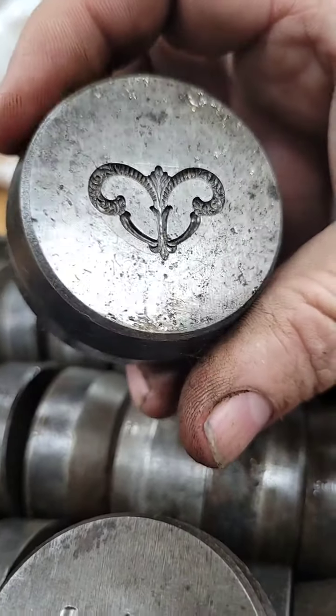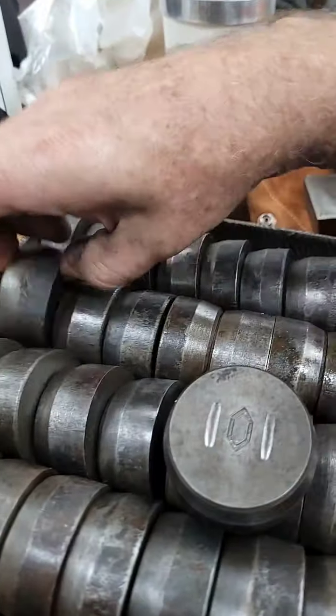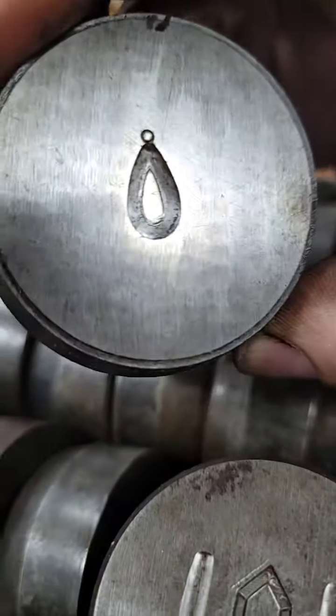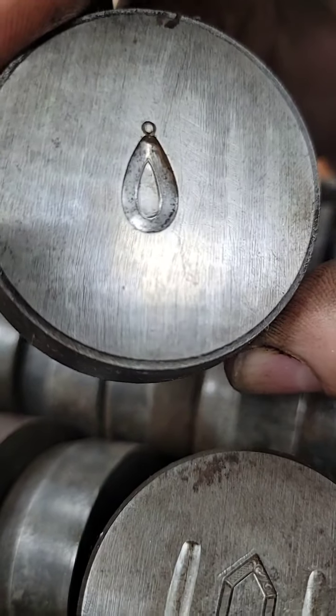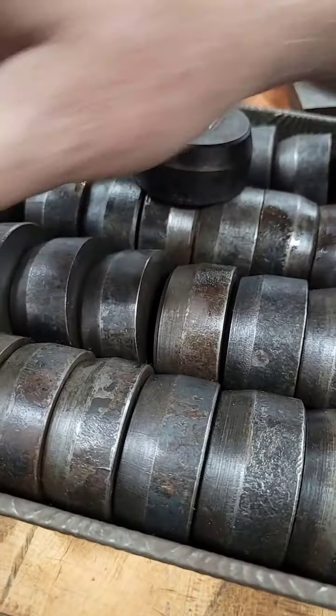Another little component. These are all just components. They can all be put together and turned into all sorts of things. Like this, you've seen this, everyone's seen this. This is just a little drop. It would have probably held a little tiny stone. Probably glass for the most part.